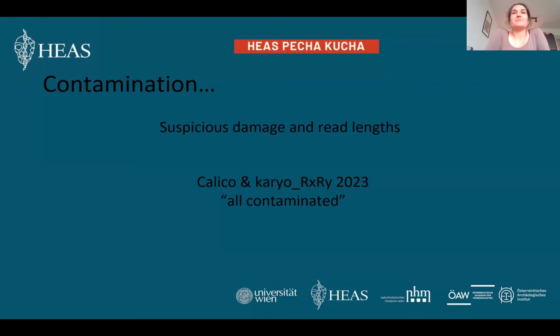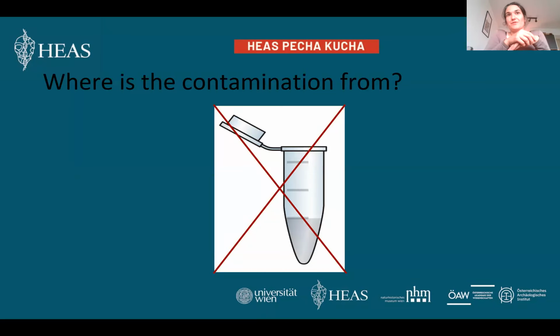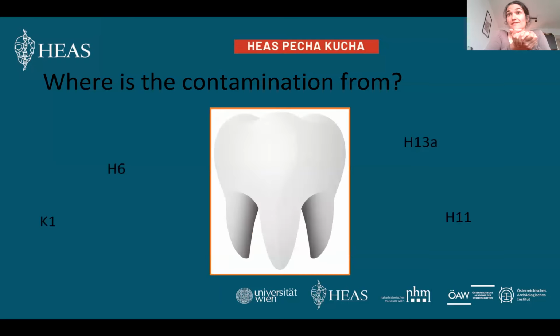First, there were suspicious damage patterns on the molecules that we extracted. The read lengths were a bit weird, and then we ran some specific bioinformatics software, Calico and Carrier RYIX, and it gave us the definite answer that it was all contamination. So where was this contamination from? The first thing we looked at was whether it was contamination from the actual lab work, which happens sometimes. Luckily, this time it wasn't the case. We ran controls with the samples and these came out clean. So it must have been contamination that was on the teeth before they came to us.